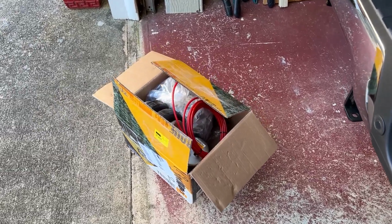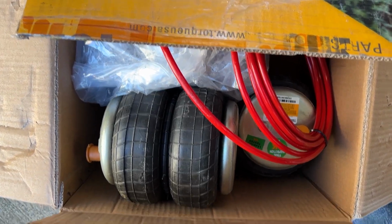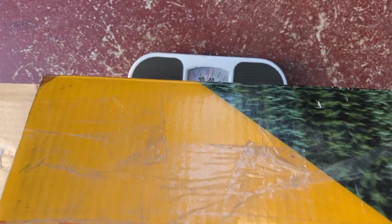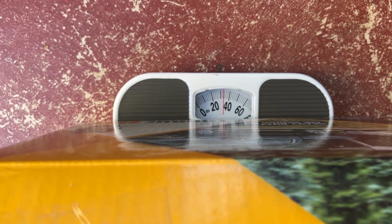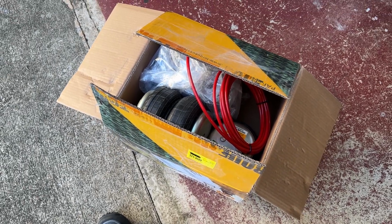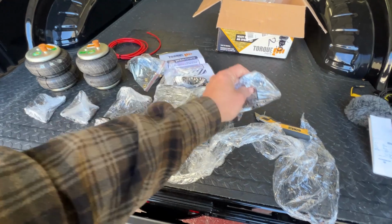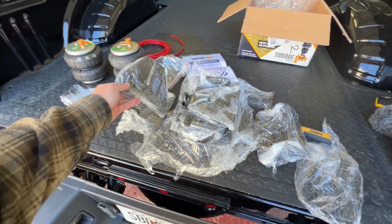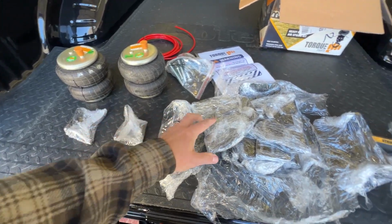So if you've watched my videos long enough, you know that I like to weigh things, find out what they weigh. So I got everything in the box here, got it on the scale. It is about 32, 33 pounds, the box, all the parts and everything. I gotta say, everything is nicely wrapped. Look at that. Once you unwrap the whole thing, each individual bracket is wrapped up. They've done a nice job.